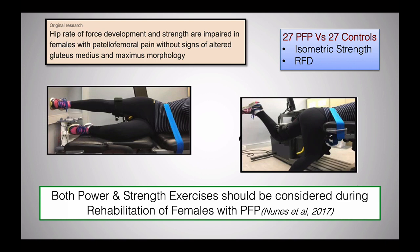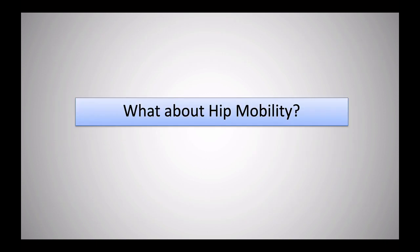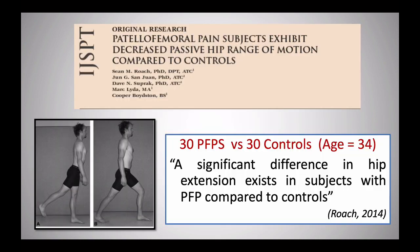So how about hip mobility? How does that affect things? In the next few slides I'll be focusing mainly on the hip mobility aspect. So let's look into that in detail. This study looked at 30 patients with patellofemoral pain and 30 controls, average age around 34, and they looked at hip mobility in all directions. It was measured using a digital inclinometer, which is a bit more reliable than just your normal visual testing.